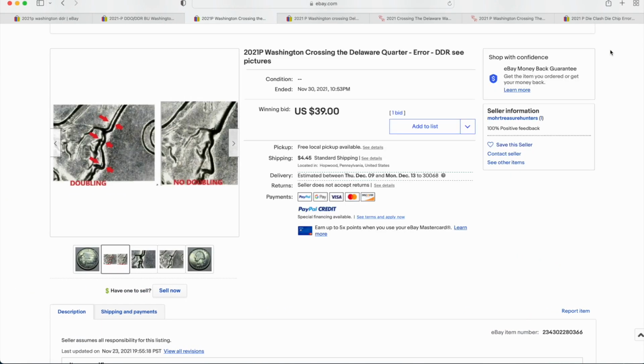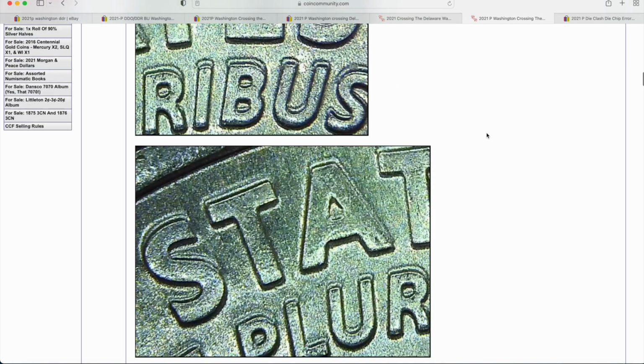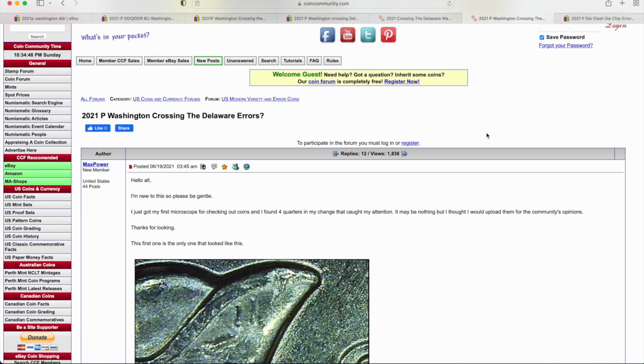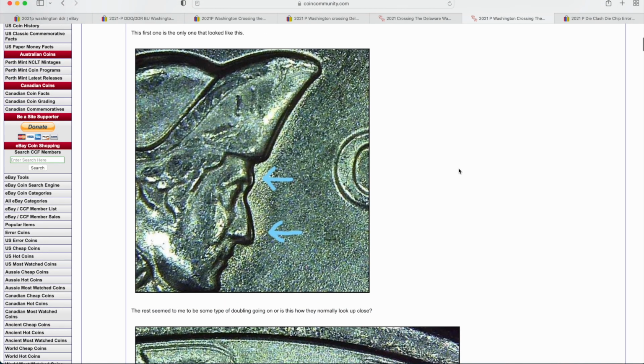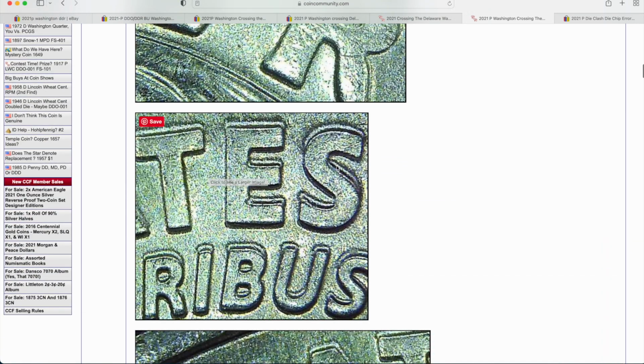Now, on coincommunity.com, it's this one, a new poster back on, what day did they do it? I don't see the date they posted. I'm sure you guys see it. Anyway, it doesn't matter. There it is, 6/19/2021. They posted nearly an identical coin. Little chip in the nose, little chip in the eye, and the line up the hat. They also pointed out a lot of this doubling within the back of the coin.